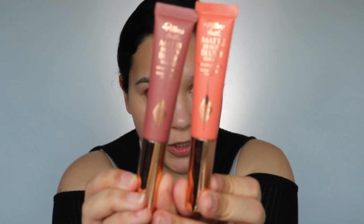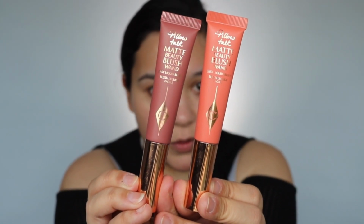I have two of them. I did a short on them because there were so many reviews out already that I didn't want to create a long form content video with this and just use these in a get ready with me style video. And I really like this color, Pillow Talk. It's probably my favorite color of the two that I got.